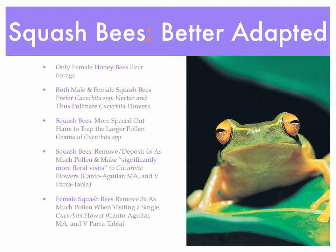One study found that squash bees remove and deposit 4 times as much pollen as honeybees and make significantly more floral visits to cucurbita flowers. The same study also found that a single female squash bee can remove 3 times the pollen from a single cucurbita flower as a female honeybee.